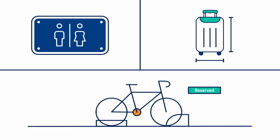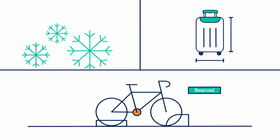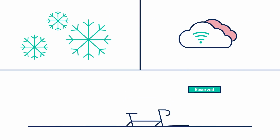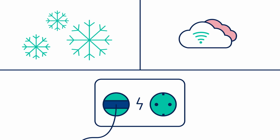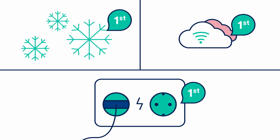Some trains, usually the more modern ones, will have air conditioning, Wi-Fi, and power outlets to make your journey more comfortable. But sometimes these are just perks for first-class passengers.